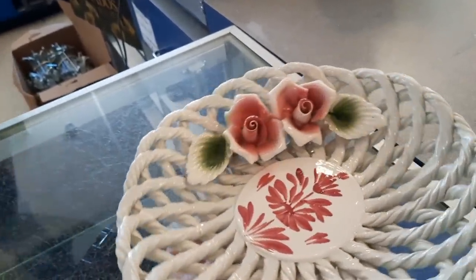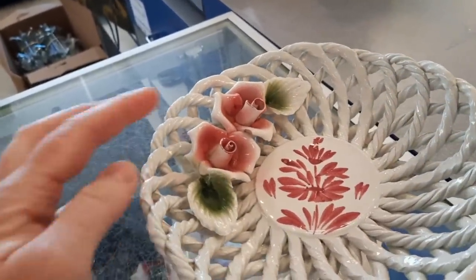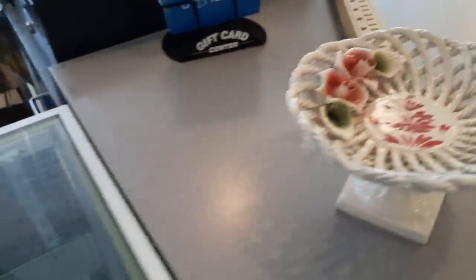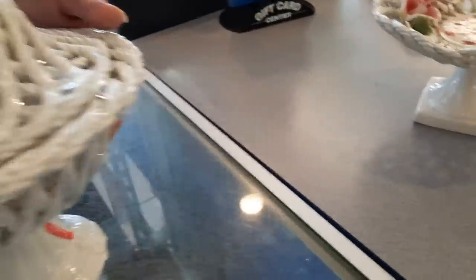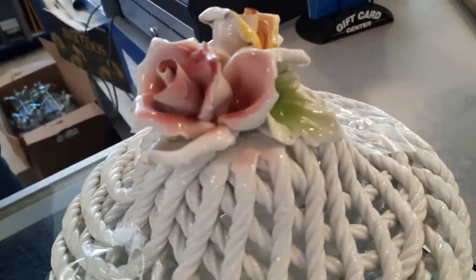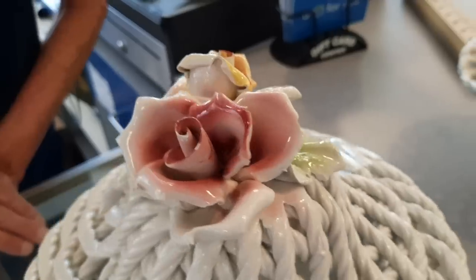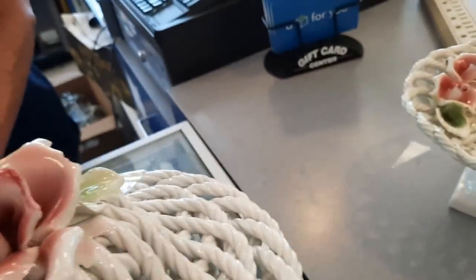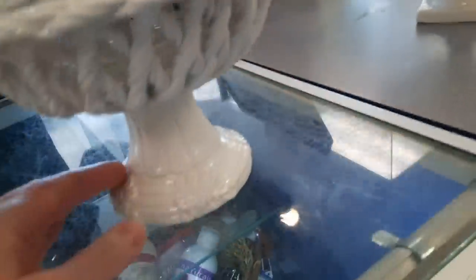That's pretty. Can I see this one? Not the giant vase. That's way too big. $4.99 for that one. See, usually these are all chipped up. Wow, someone took care of it. Oh, and you have it taped together. Yeah, to tape the lid.